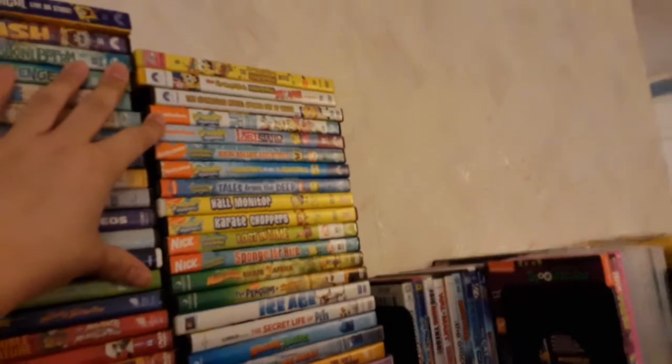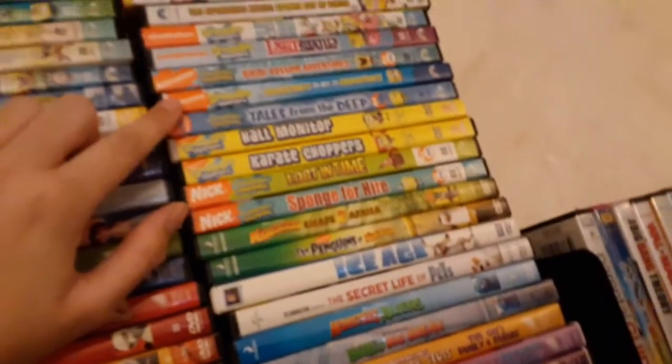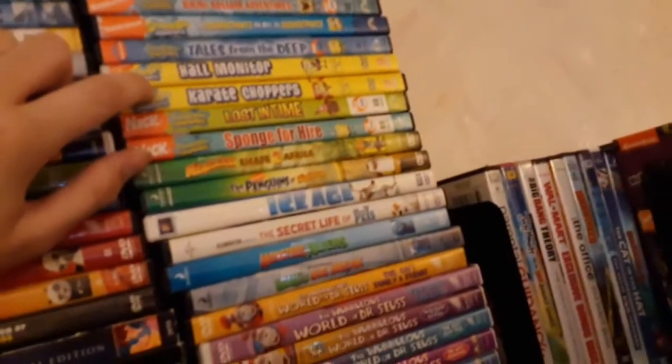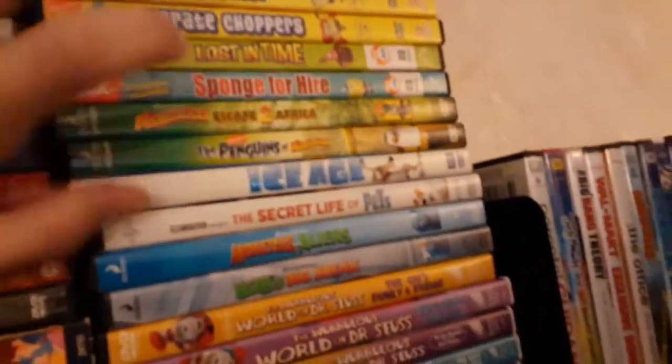Then we got the SpongeBob movie, Sponge Out of Water, the pilot, SpongeBob's pilot mini movie, and Square Shorts, SpongeBob's Last Stand, Bikini Bottom Adventures, Tales from the Deep, the two single DVD episodes of Hallmark and Karate Chappells, which came with some toys and stuff like that from those companies that also produce other DVDs. Lost in Time and Sponge for Hire. Okay, that's it for SpongeBob.